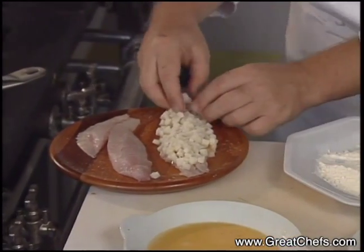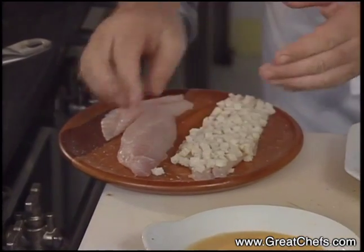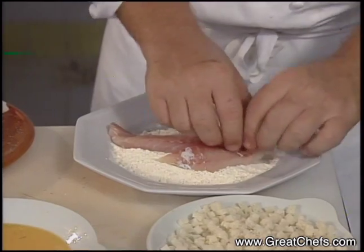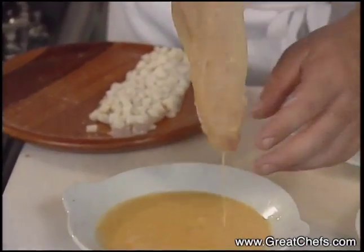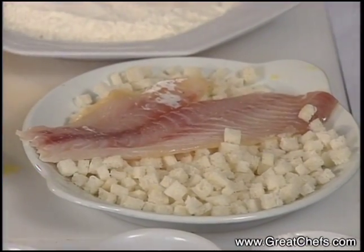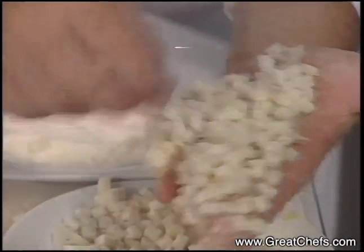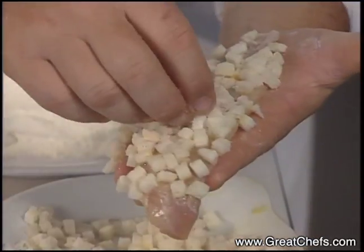A little bit here. The second one: flour, take out the flour, eggs, and bread. Then when it's going to cook, this bread is going to be very, very crisp. It's not like when you use the flour bread.